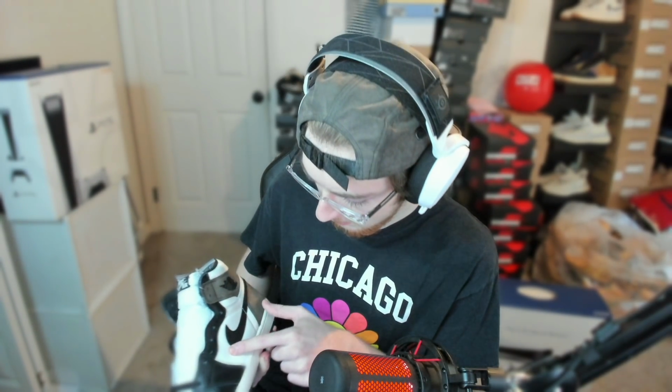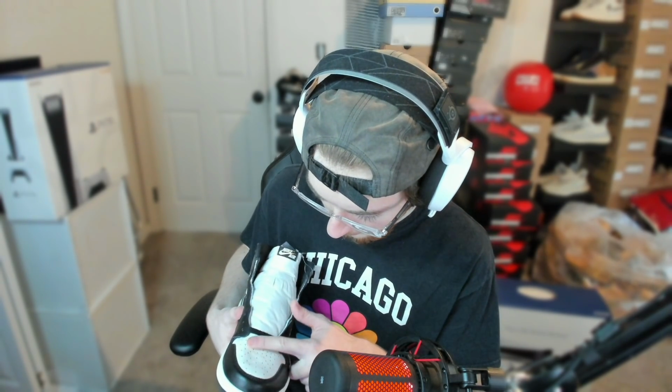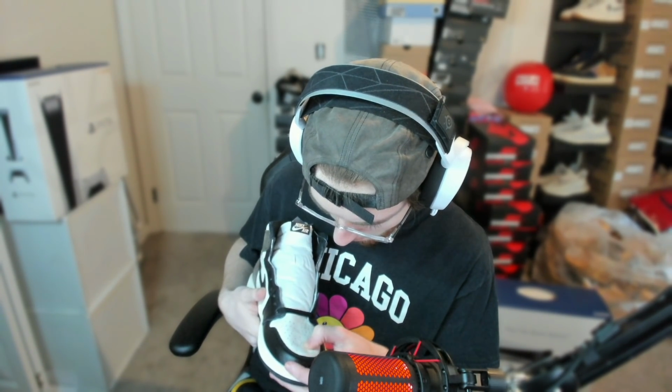These were very hard to get, and compared to my Travis's, I don't know why people were saying that this is better quality. I personally don't think this is better quality at all. But yeah, if I didn't have my Travis highs and lows, I'd definitely rock a pair of these because these are straight heat. I can see why everybody loves them.